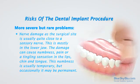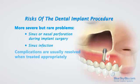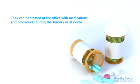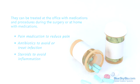In the upper jaw, sinus or nasal perforation during implant surgery, sinus infection. Complications are usually resolved when treated appropriately. They can be treated at the office with medications and procedures during the surgery or at home with medications such as pain medication to reduce pain, antibiotics to avoid or treat infection, steroids to avoid inflammation.